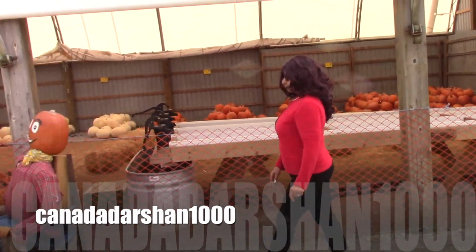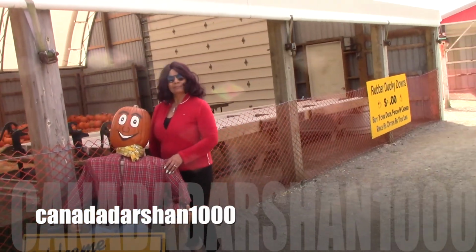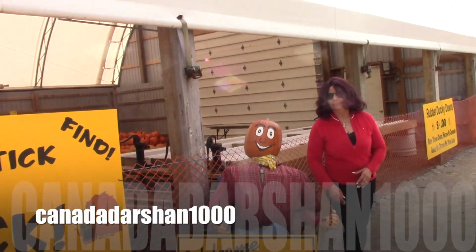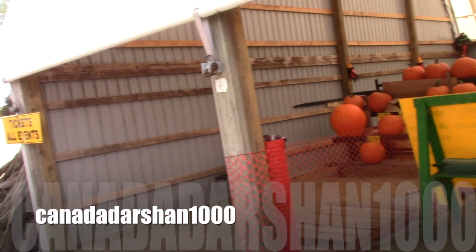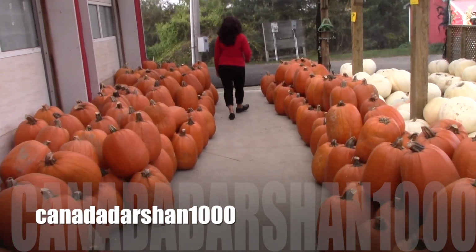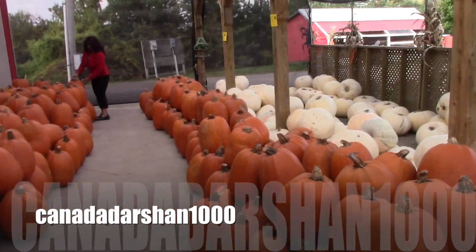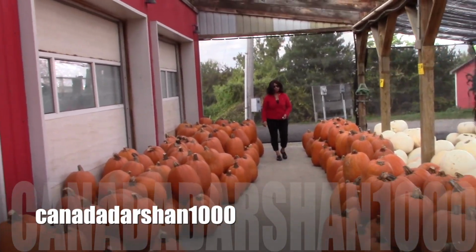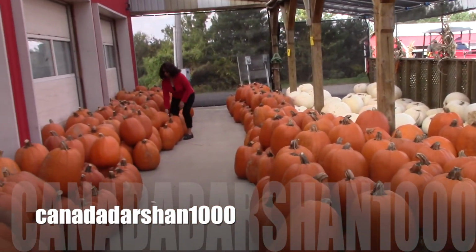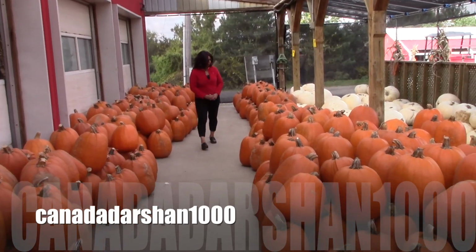So yeah, people come and get the fresh produce here. They grow a lot of seasonal vegetables here, seasonal fruits as well. So right now they have a lot of vegetables coming right from the farm, and people just come pick up and go. They know it's coming straight from the farm. So see, there are a lot of pumpkins again, orange pumpkins, white pumpkins.